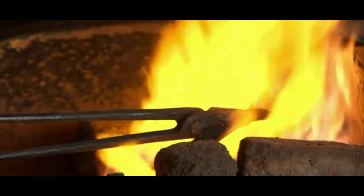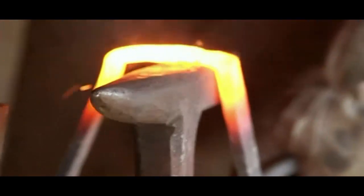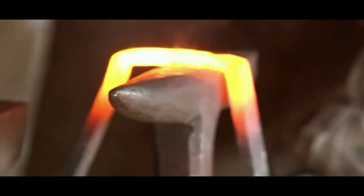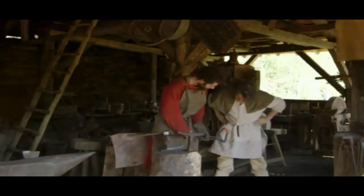He's going to ramp up the heat so it goes white hot. The reason for the darkness in here is so he can see the colours. Here we go. That's fantastic. Are you happy? I'm happy. Yeah.